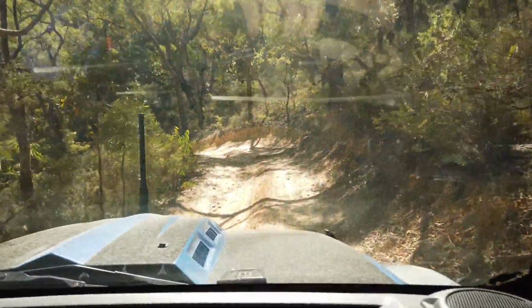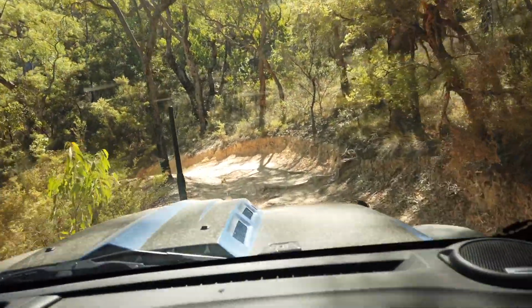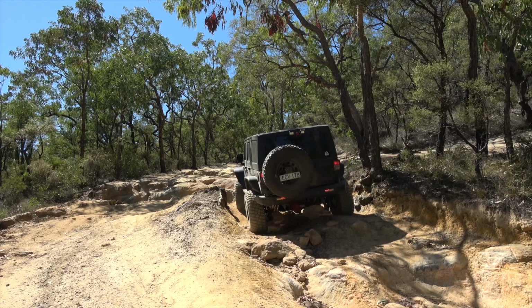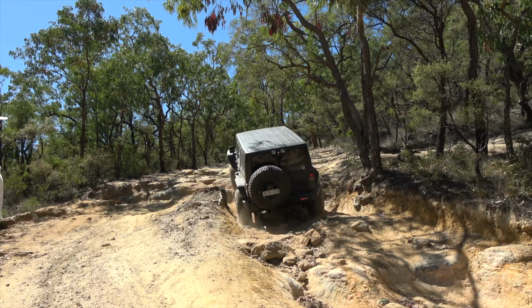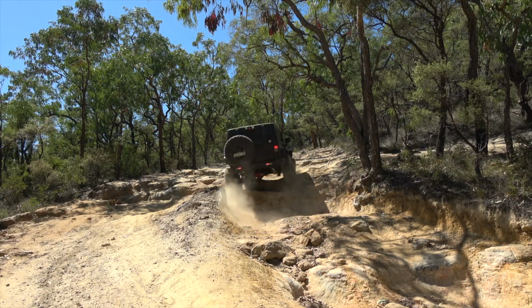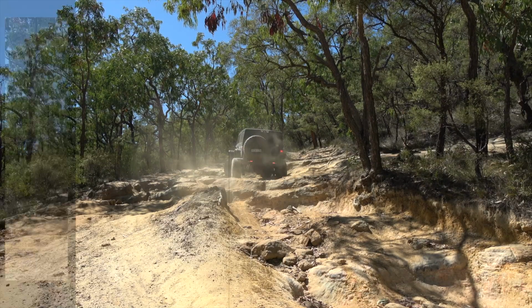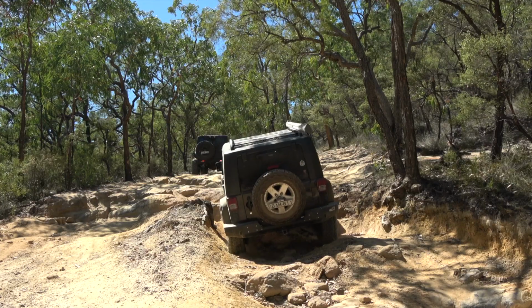Pretty good day for Geese Arm South, not too hot, supposed to be only 26 degrees. I have a front and rear ARB air locker in my vehicle, and Mark has a front and rear Detroit auto unlocker in his Jeep.